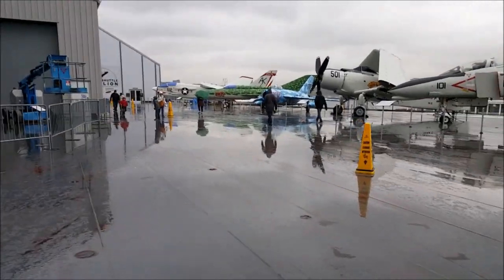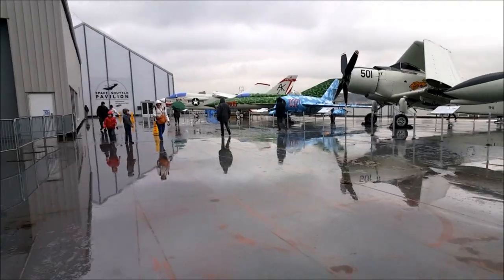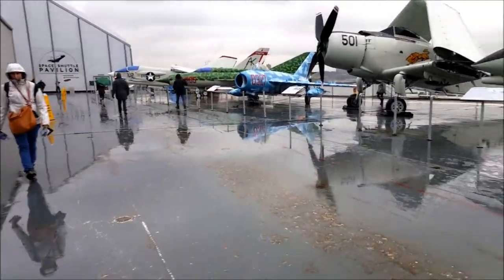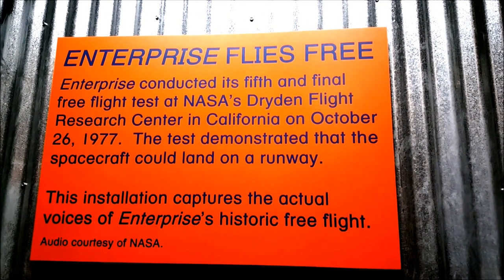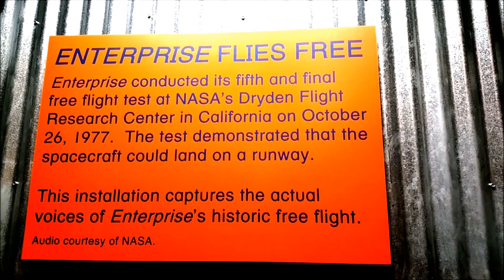Okay, you guys, this is what I've been the most excited about. The Space Shuttle Pavilion. We get to go see Enterprise. Yeah, they named the prototype space shuttle Enterprise. How much do I love it? All. I love it all of the much. Five days before I was born.